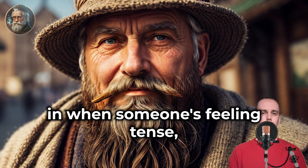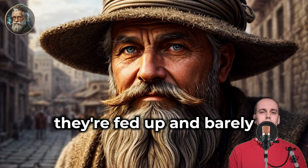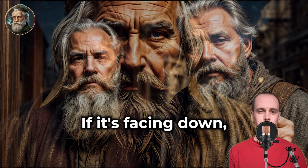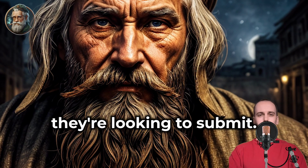Rapid blinking kicks in when someone's feeling tense, and that back-of-the-neck scratching motion means they're fed up and barely holding it together. When offering a handshake, notice the positioning of their palm. If it's facing down, they're trying to assert dominance, but if it's facing up, they're looking to submit.